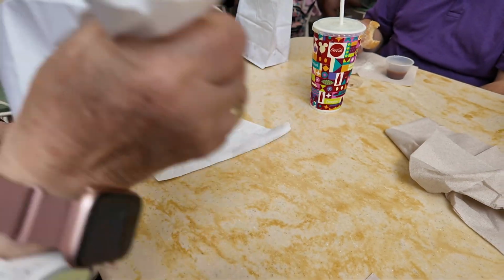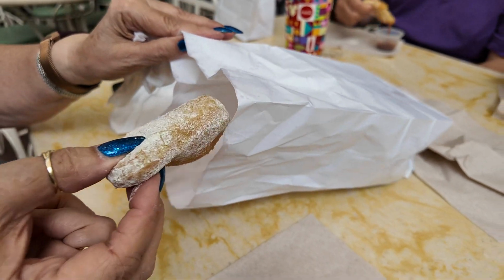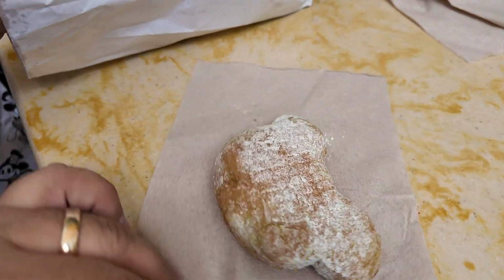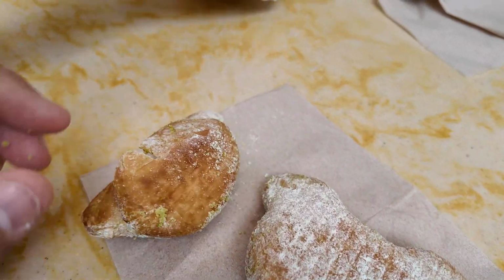There you go. It spreads the sugar around on them. You're good. You shake them up. See that? The sugar's all spread around. These are the apple ones for fall. This one's funny shaped. This one broke open. There we go.